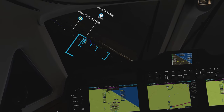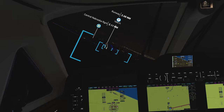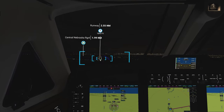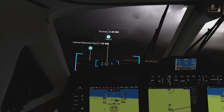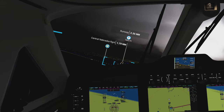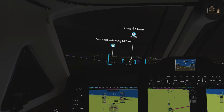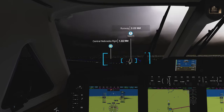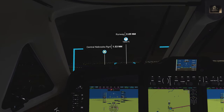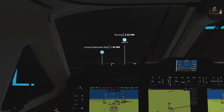Okay, I'm going to drop it a lot, because we're very close to the runway, and so can't afford to be going too fast, too late. 500. Okay, I'm gonna go with some more throttle. I feel like we're dropping a little too fast. All in all, I think we're okay.